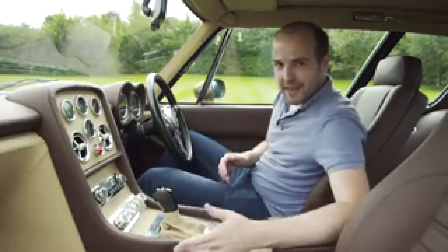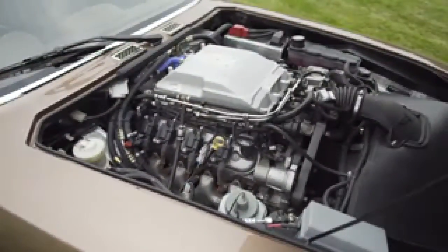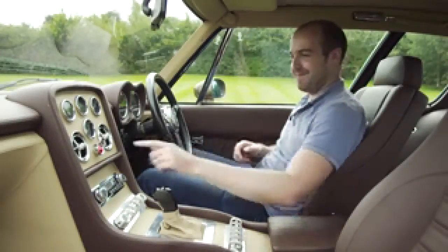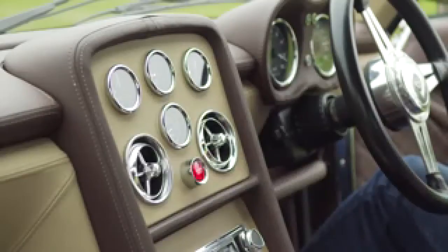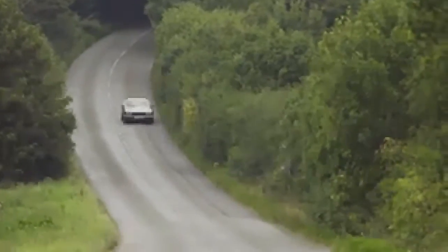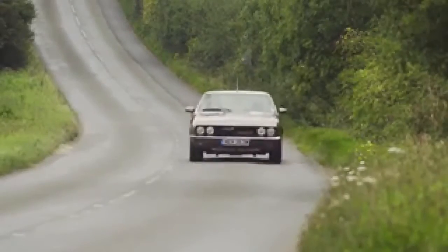There's this gorgeous leather interior, electric seats, air conditioning, and under the bonnet meanwhile is not some wheezing old Chrysler engine but a modern American V8, complete with supercharger. What that means is that this Interceptor R, as it is known, has 556 brake horsepower and 551 pounds-foot of torque. Lordy.